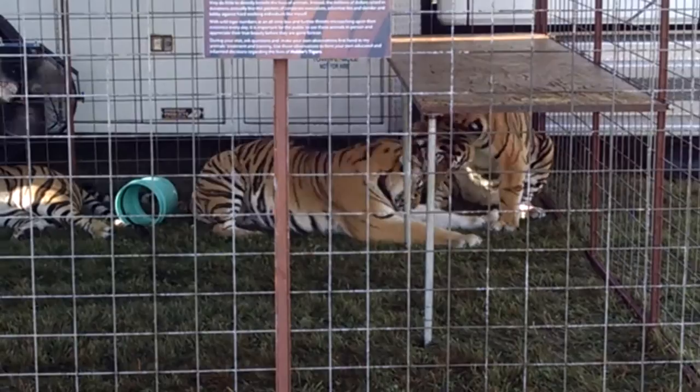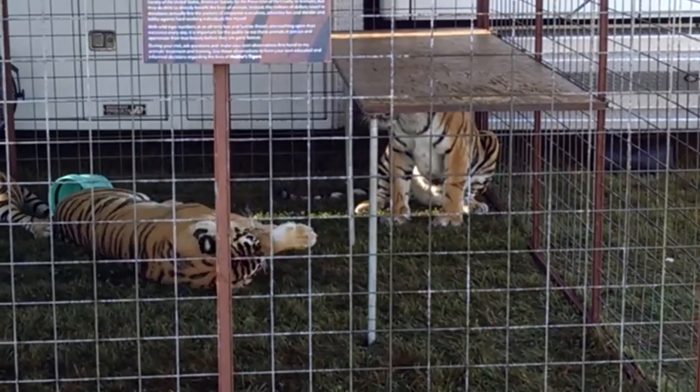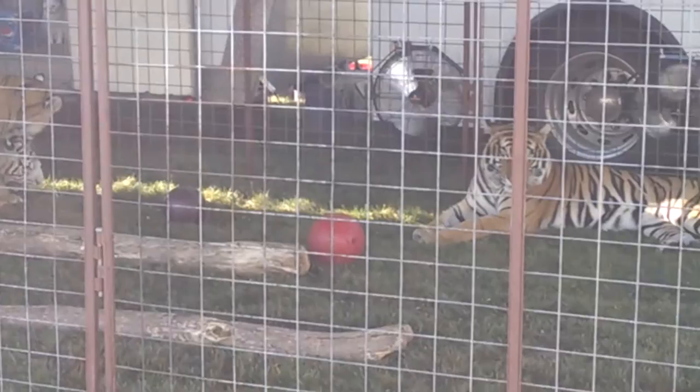Guys, have any questions? They look like they're playing like regular cats. Yeah, they are. Those are my younger cats. They have a lot more energy, especially. You can see the two boys dragging each other around over there. If you guys watch, he's literally dragging them around by his neck.